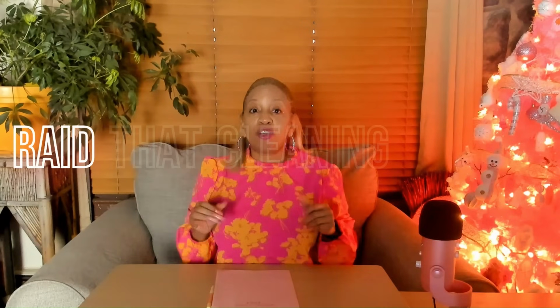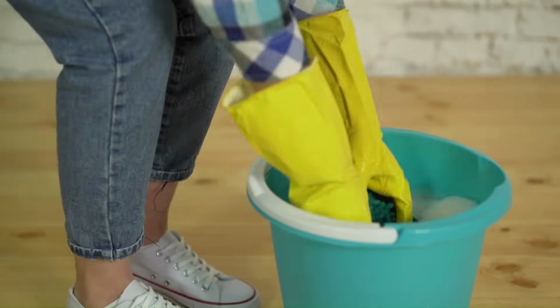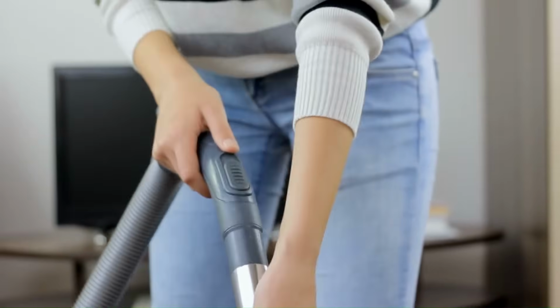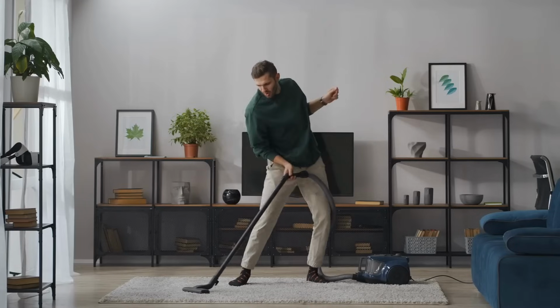Number 4, we have cleaning services. To start, you just need to raid that cleaning closet. Chances are you already got some supplies ready to go. And if you need to buy anything, stick with the basics and keep it budget friendly. Aim to start with residential gigs since they're generally less demanding equipment-wise compared to commercial jobs.